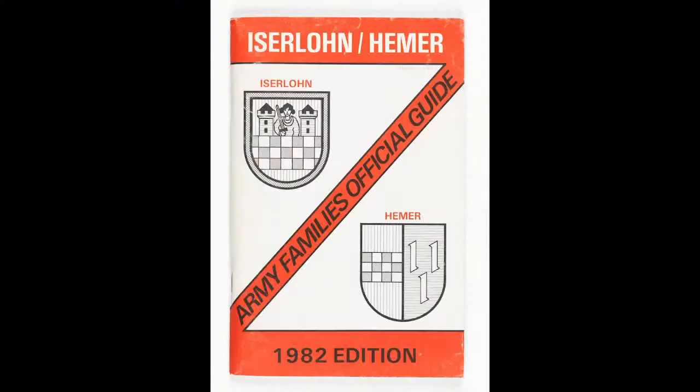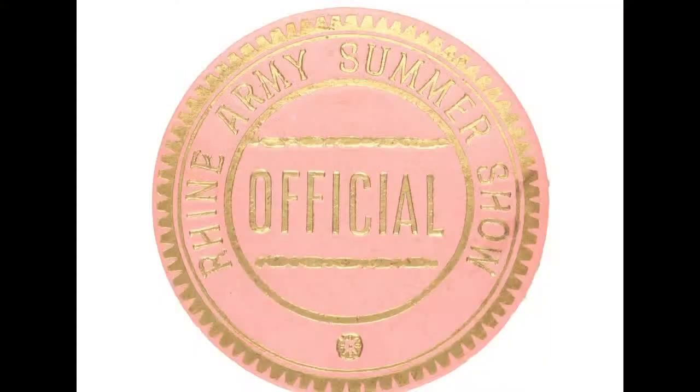There were family guides that were produced for the garrison towns, detailing what facilities were available. The garrisons themselves organised lots of events too. Things like the Rhine Army Summer Show had a big family appeal. It was about the soldiers coming together as well, but also huge amounts of activity for the children in particular.